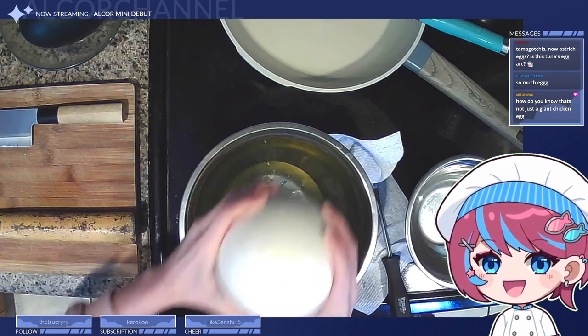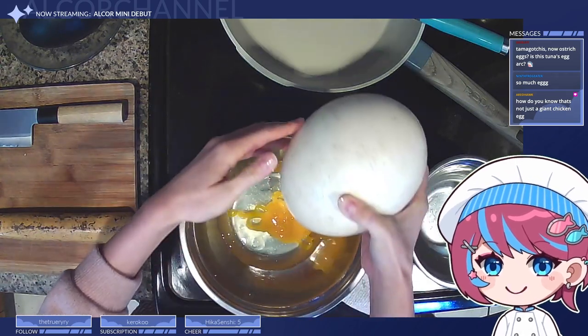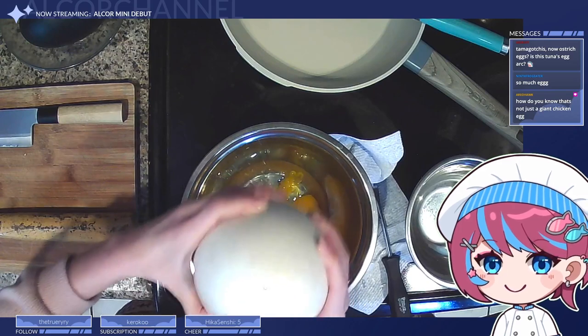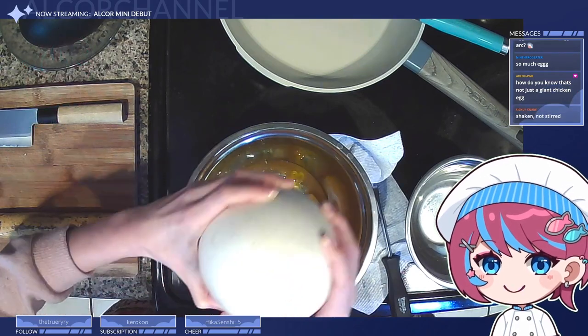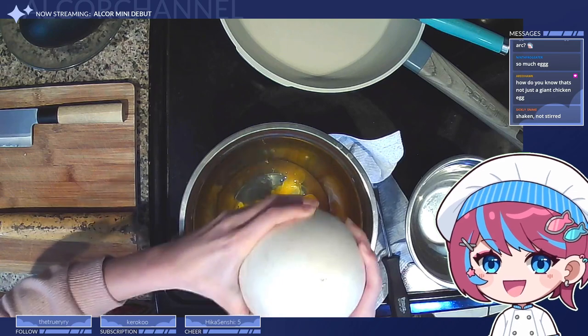I believe I have to shake an egg. Come on. Ooh. That is very orange. Compared to usual eggs, I feel like it's a very saturated color. Exciting! Feel free to drop all your eggs away.